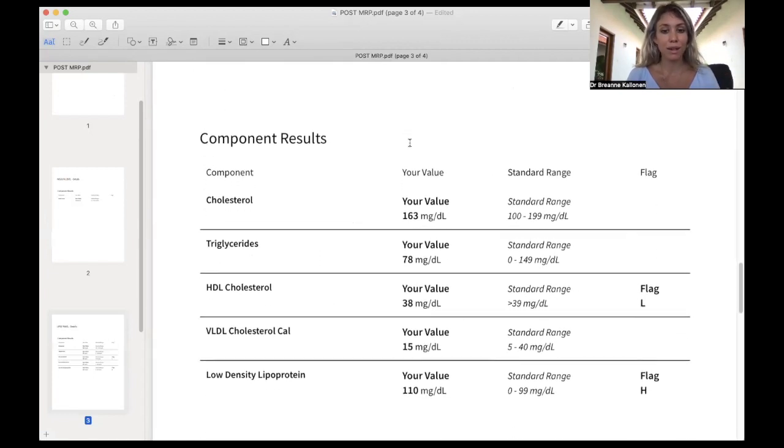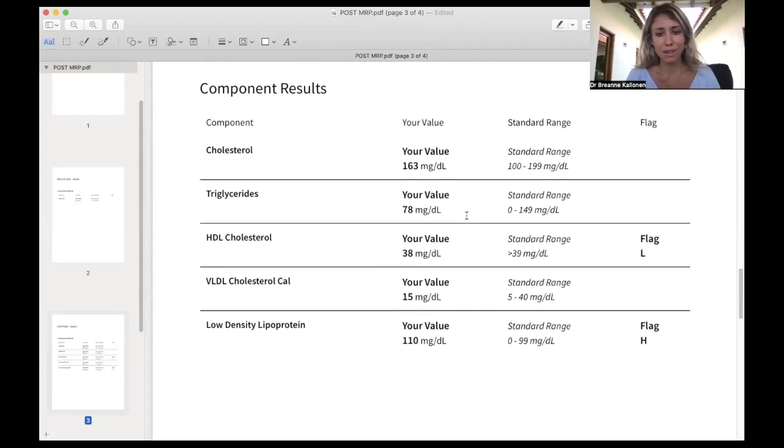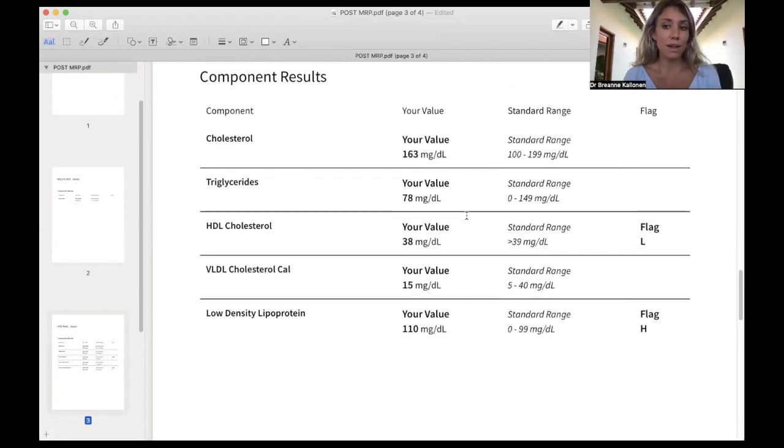The cholesterol panel, this has been a huge improvement as well. The total cholesterol has come down. It was just over that 200 range. It's now at 163, which is great. Triglycerides have significantly come down. The HDL is still a little bit low here, so we may want to consider adding on a fish oil at this point in time.